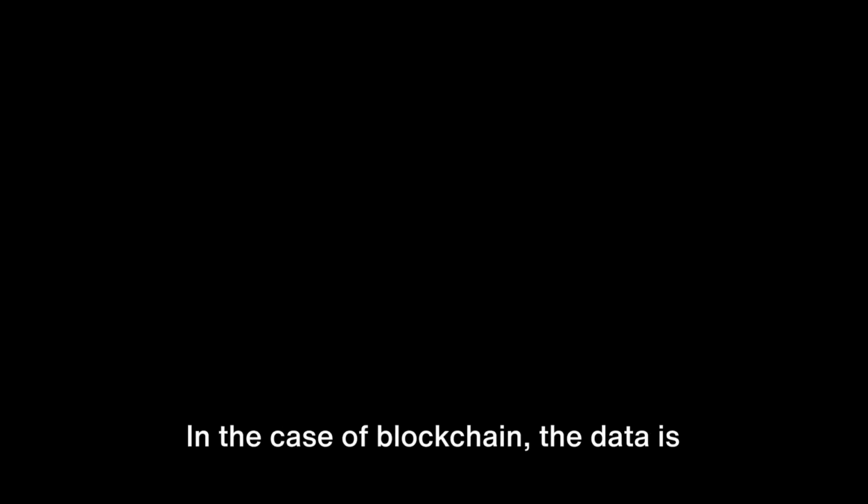This question leads us straight to one of the most defining features of blockchain technology: decentralization. Decentralization is all about distributing data across multiple points instead of storing it in a single central location. In the case of blockchain, the data is spread across a network of computers, also known as nodes. This means that the records kept on a blockchain are public and easily verifiable.